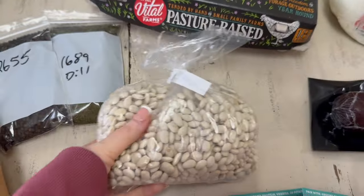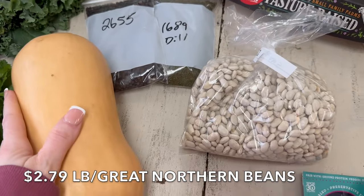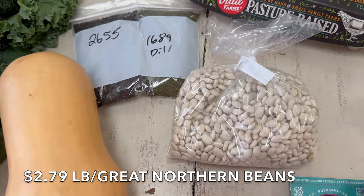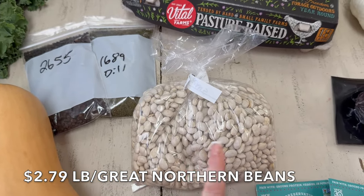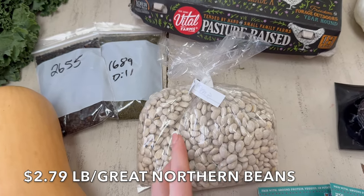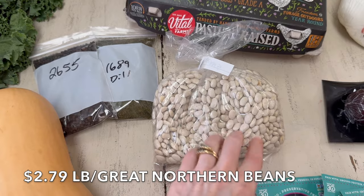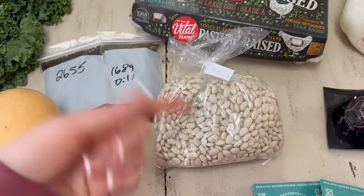Okay, next up, we have the dried navy beans. For the butternut squash soup, I needed navy beans, like two cans. So I said, well, we're just gonna get the dried beans. And then it made me think, oh, I should probably order this on Azure Standard this month because we go through a lot of navy beans. We make a lot of baked beans. My kids love baked beans. If you don't know what Azure is, I'll drop that video link down below and you can check them out.